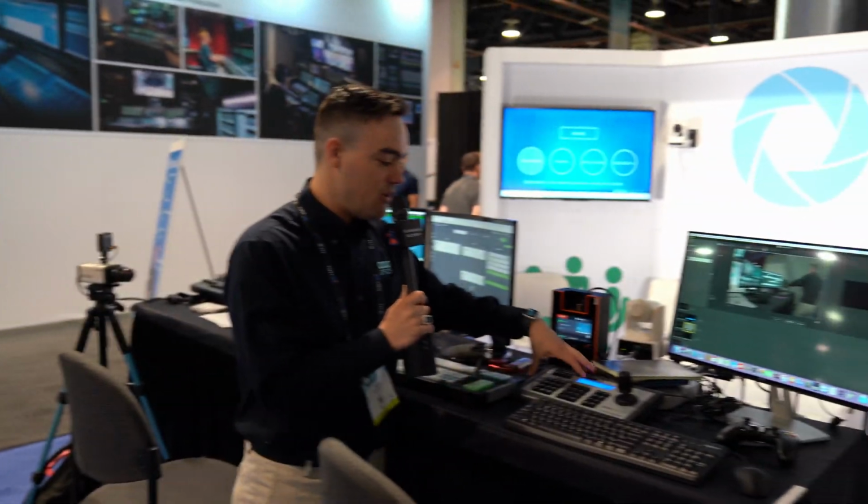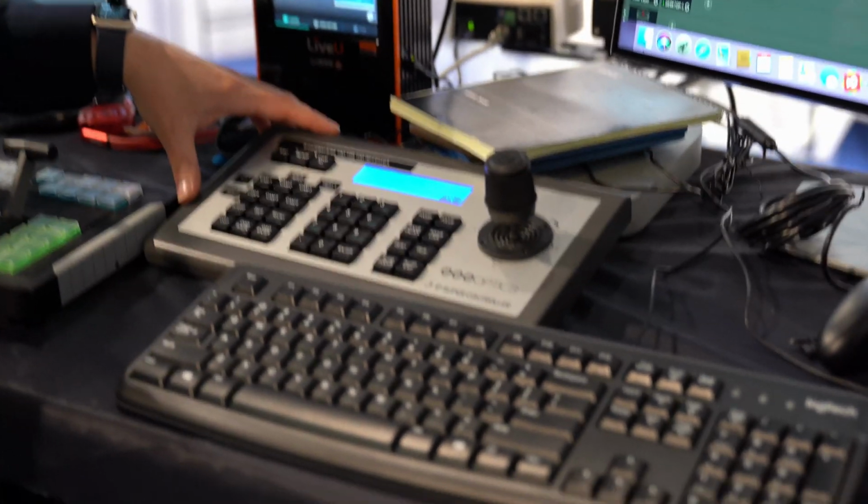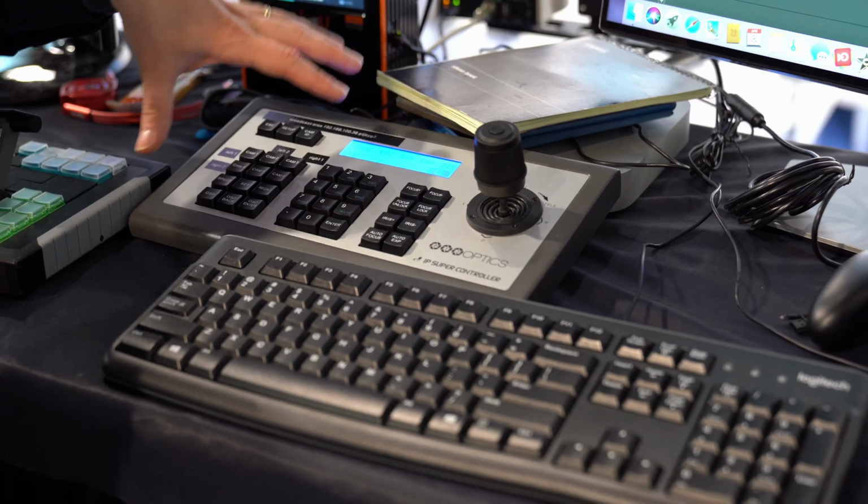This is our brand new Generation 3 IP joystick. So this goes VISCA over IP, very low latency. You can see it's got an IP address there, it's PoE. So this is brand new, our customers really like that.